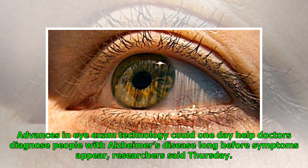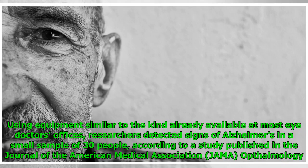Advances in eye exam technology could one day help doctors diagnose people with Alzheimer's disease long before symptoms appear, researchers said Thursday. Using equipment similar to the kind already available at most eye doctors' offices, researchers detected signs of Alzheimer's in a small sample of 30 people, according to a study published in the Journal of the American Medical Association, JAMA Ophthalmology.